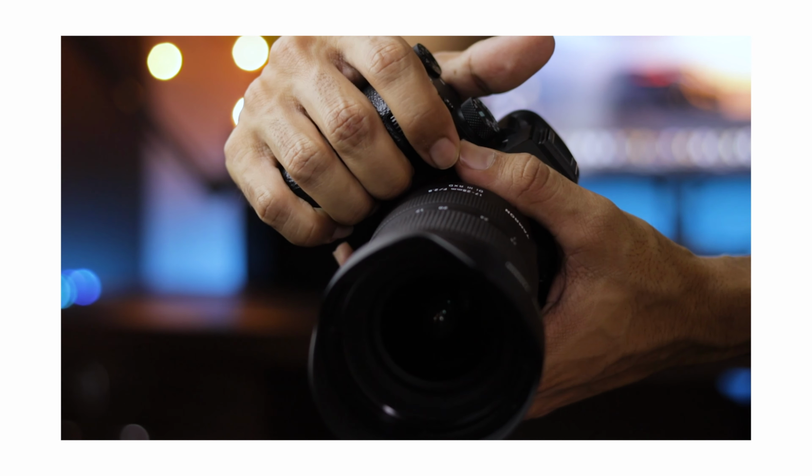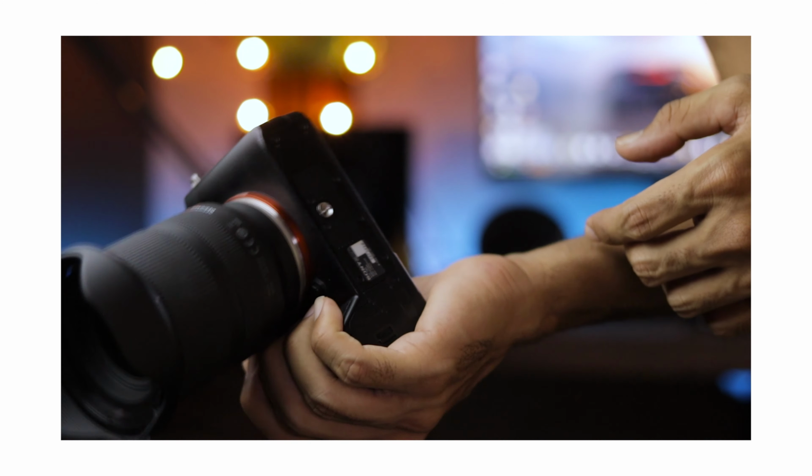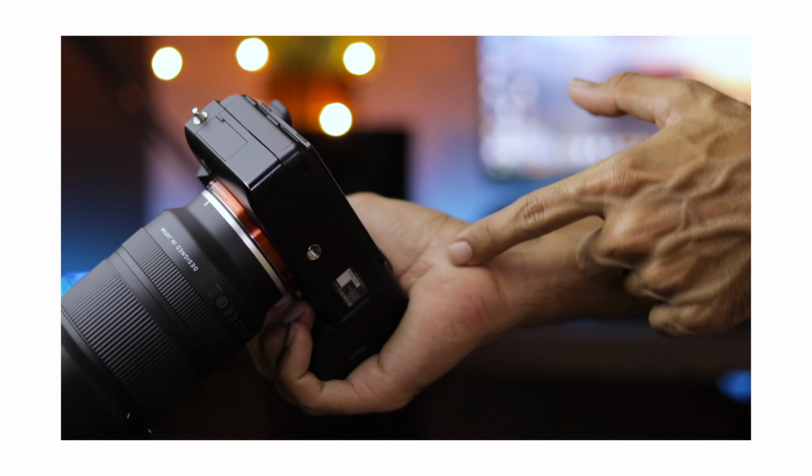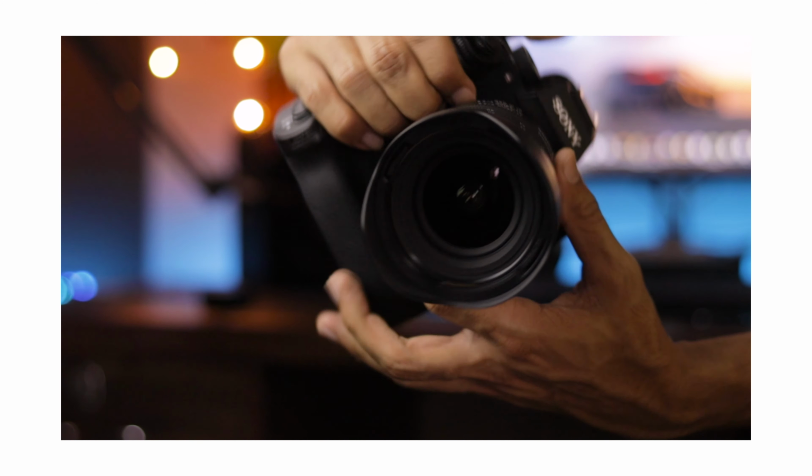Yes, if you're going to shoot handheld with this for a longer time, or you are into photography, your hands are going to get tired because your pinky finger does not rest on this grip. So after using it for long hours, your hands start feeling a little bit of pain and you miss that extra grip. If you see the other side, bodies like the Canon EOS R or the Nikon Z series have a really good grip compared to this camera, which is a bit of a bummer if you want to shoot handheld. To compensate for that, you can buy some aftermarket grips.